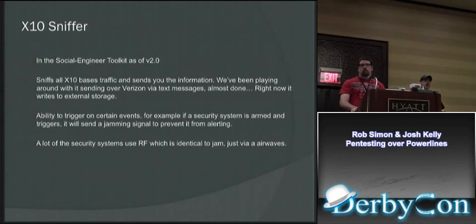We can see when your lights are on and off. We can profile when you're home. And then if we decide we're going to break in, we can even kill the whole system altogether, shut off your lights, and kill the alarms.